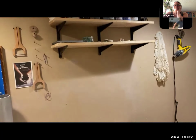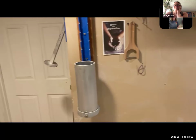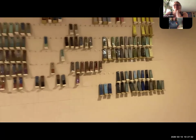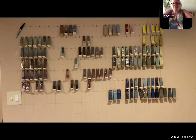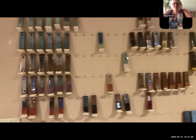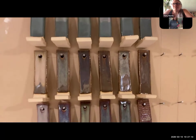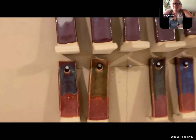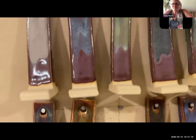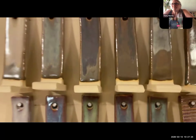In here, this is primarily what this room is used for. So there's all sorts of different items and tools. Then over here is actually my personal chip chart. I showed you the one that I got from Amico that hangs outside, but this is one that I've started making our own because I love doing the layering with the glazes. So this can show you how, and they're all labeled. I have them numbered so they're coded so I know what they are. But it's a real fun way.